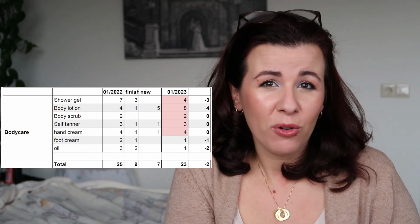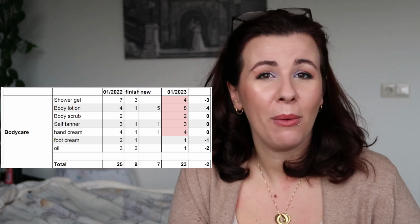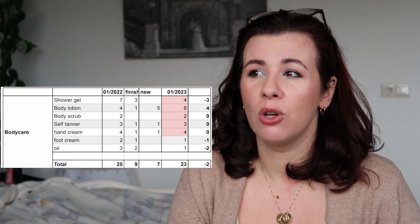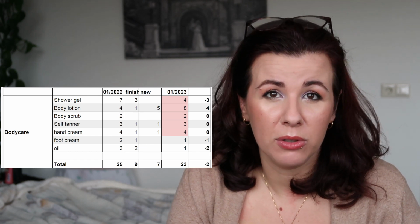Anyways, moving on to the last 2 categories for my inventory, and those are body and hair care. I have 4 shower gels that are 3 more than I would like to have. I want 1 shower gel in my life, and 2 of these are the jumbo sizes from the Body Shop, so it's gonna take me forever to go through them, but I will try.